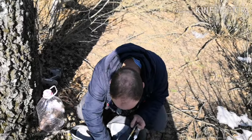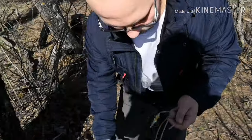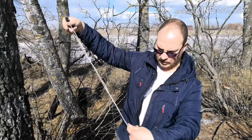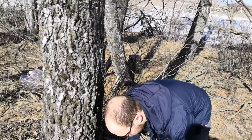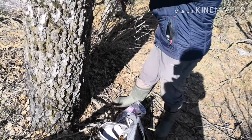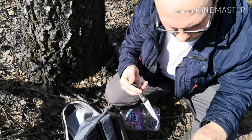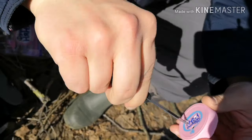Where's your knife? Okay. So cut this. Cut this. Take out this. Find the middle. And cut in the middle, so that it will have the same length. Okay, so all you need to do is make a hole in the cup. As I've said, guys, three holes: two for the tube and one for the air.